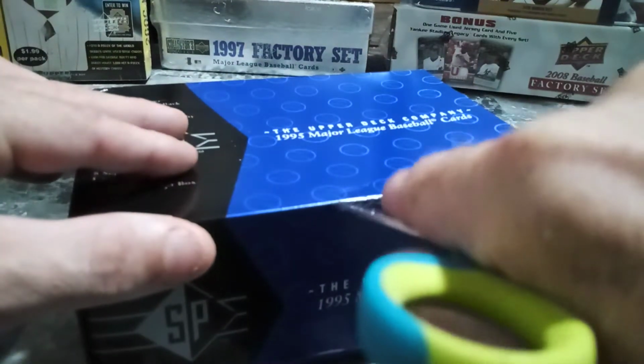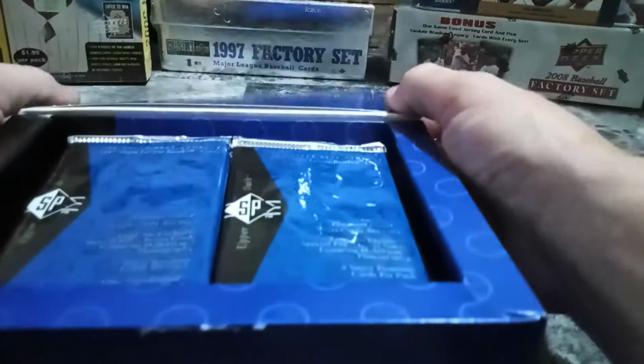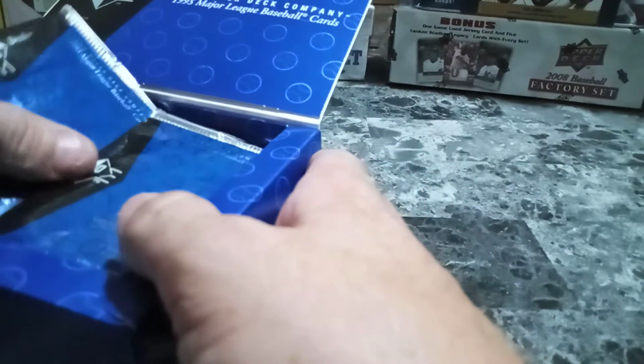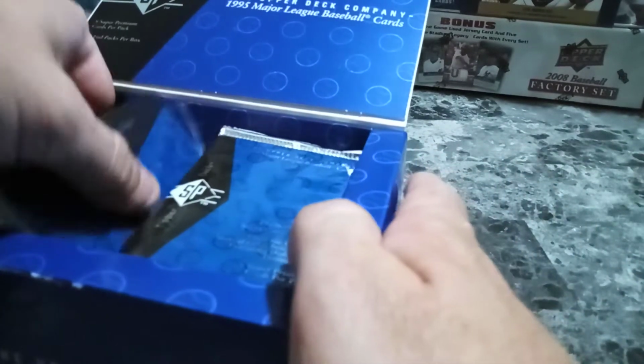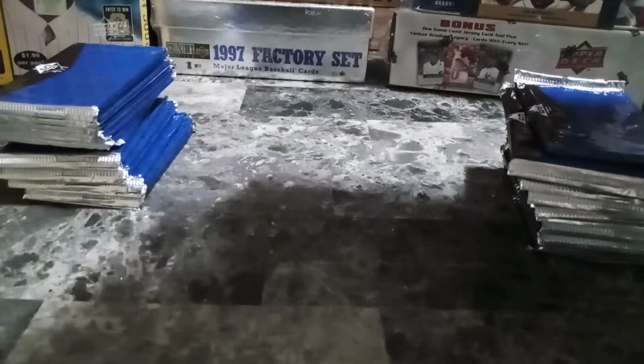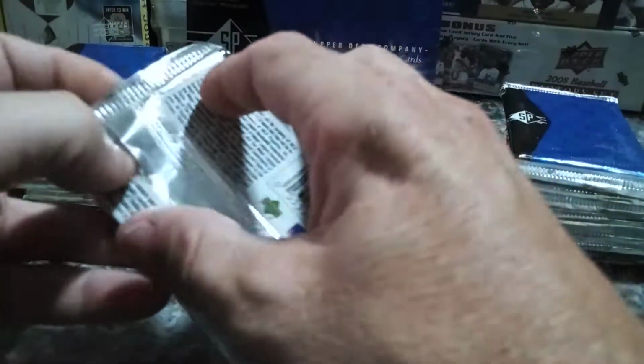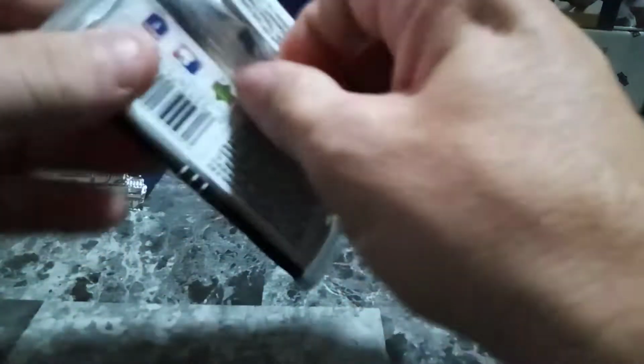There's the sticker on the front. Super nice here. We've been sitting on this table for quite some time now. Cool box though. Let's start with this first pack here. Might use the scissors on these.